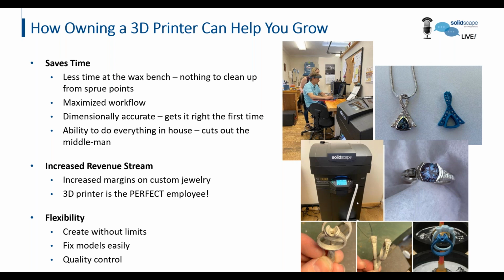I could send it through tumblers and mass finishing processes and get it done quickly. I also could now print all my other easy little findings and wedding bands and shanks, half shanks, all those other things that I'd been buying from casting companies. Really is what made it worth it.